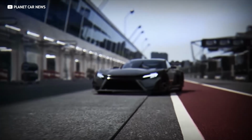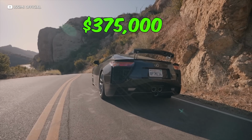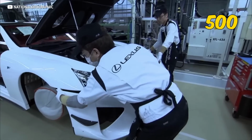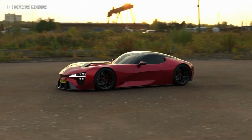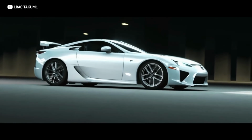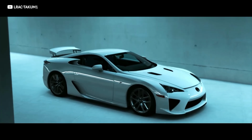Now, let's talk dollars. The LFA back in 2010 was a $375,000 car, and Lexus only produced 500 of them. With the LFR's tech, hybrid powertrain, and track-to-road engineering, it wouldn't be a surprise if we're looking at a price tag north of $400,000. Which is a ton of money. But if the rate at which the old LFAs have appreciated lately tells you anything, less than $500,000 or so would be a bargain. I mean, not for me, for some of you, maybe.